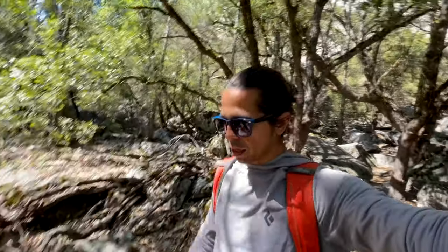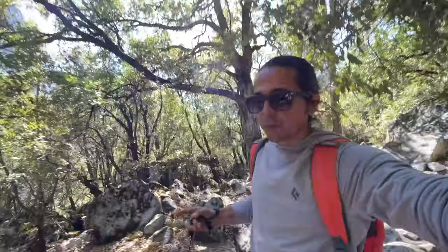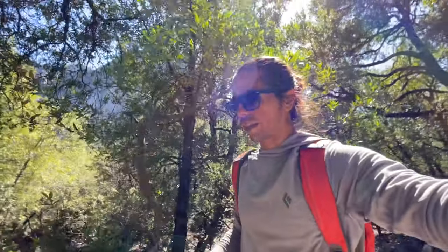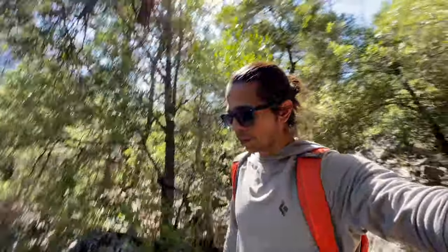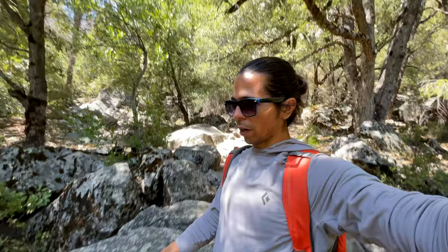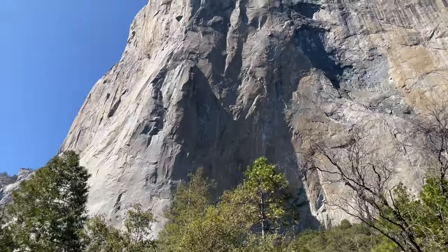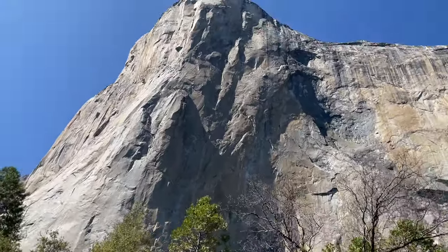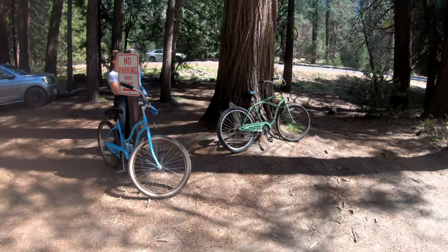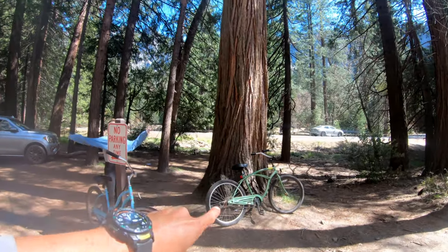We're going back to the car. To the bikes. Next stop is gonna be Bridalveil Falls. Bridalveil Falls is close, but we can see it from far away. We cannot go to the base like last year. But that's fine. It doesn't matter. It's pretty from anywhere. All right, back to the bikes.